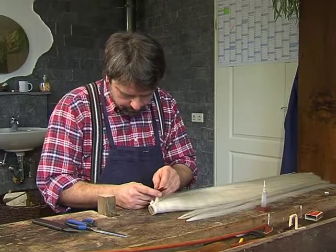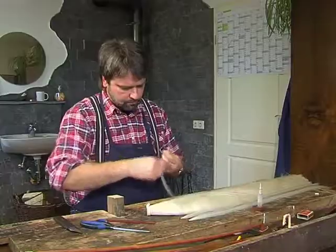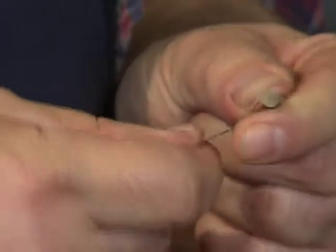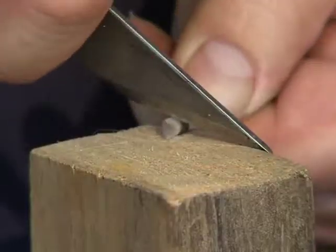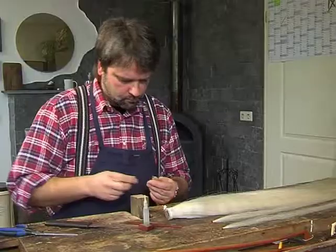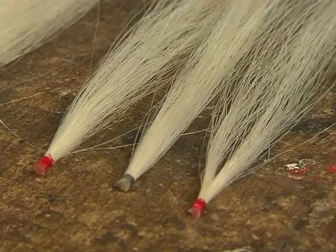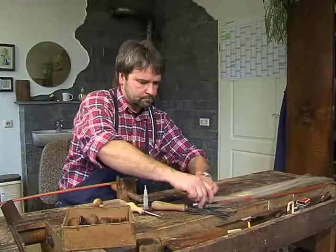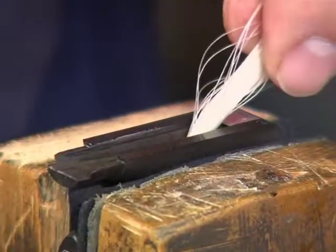The bow is then given its horsehair. It is taken from the tails of prairie horses. The hair is first drawn and then tied together. A bow for a violin has about 160 hairs, a cello bow 200, and a double bass bow 320 hairs. The master craftsman attaches the horse hairs with wedges in the frog.